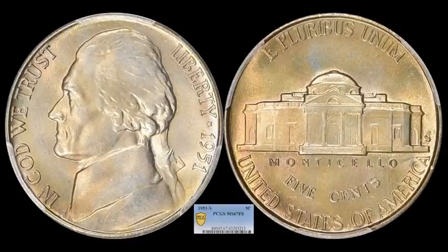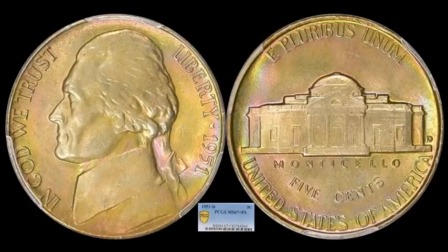However, this one here is beautiful. It's got that beautiful kind of goldish rose toning on the reverse that people love. And then the obverse looks pretty nice as well, with some light pastel type toning. This one sold for $10,238.49. This is one of our highlight coins of the week, along with this one as well.